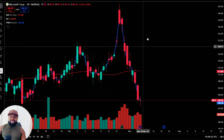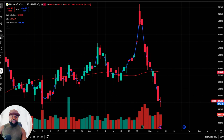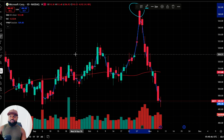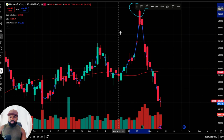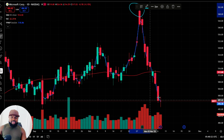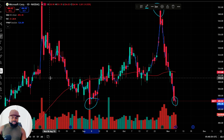Microsoft is the weakest in the big tech stocks, and surprisingly, they had one of the best earnings among them. But look at it. It went all the way to 550 and then pulled all the way back to right now around 496. And the 496 area seems to be a support in that area.